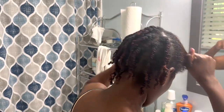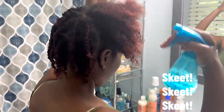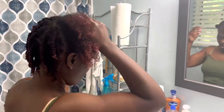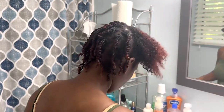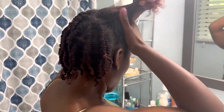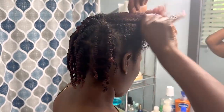Okay. All right. Let's get to it. I may need to wet it up a little bit. Wet it up just a little bit. Put some more product in. Oh, by the way, this is not all the product I'm putting in, y'all. I decided not to use that mousse. Just not a fan of mousse on my two-strand twist. That's not my thing, you know.